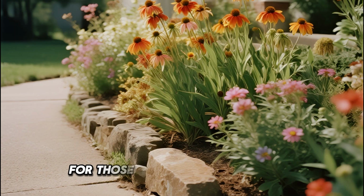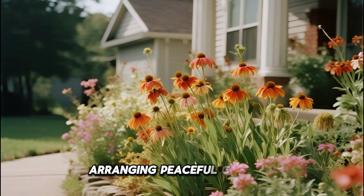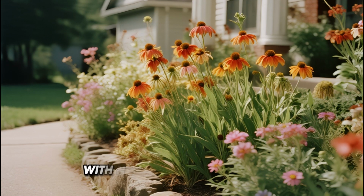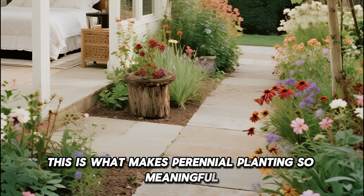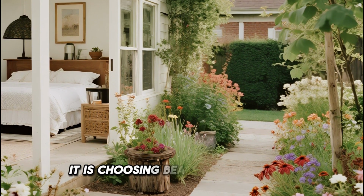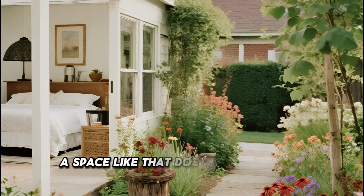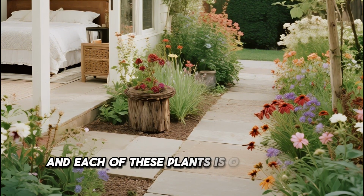For those of you who love decor, who enjoy styling small spaces, arranging peaceful corners, refreshing a bedroom view, softening a home office backdrop, or bringing more life to a patio or garden path with natural, simple materials, this is what makes perennial planting so meaningful. It is not just gardening, it is long-term design. It is choosing beauty that returns, structure that grows stronger, and color that becomes part of the rhythm of home. A space like that does not happen by accident. It comes from thoughtful choices, and each of these plants is one of those choices.